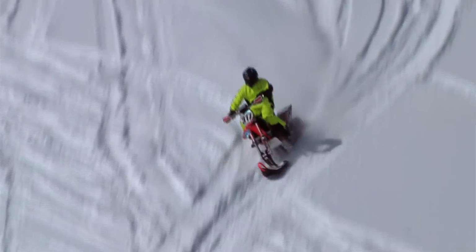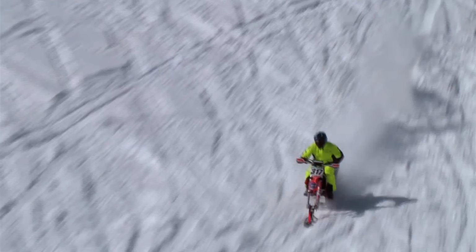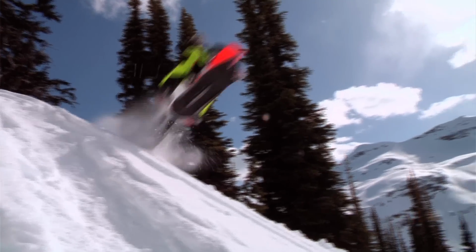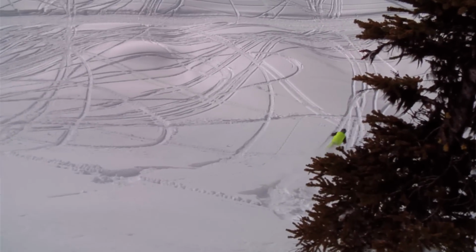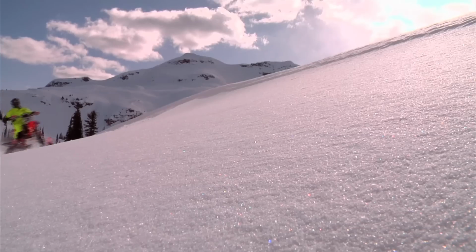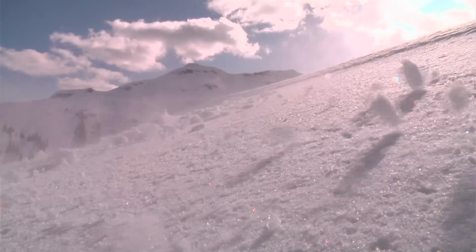I've been sledding in the mountains since '88, and this is very little effort compared to a snowmobile. With the snowmobile, you've got to really work on the side hills in the tight trees, whereas this you can just manipulate and steer and go anywhere you want. It's just amazing how nimble and easy they are to maneuver. Well, it's so much fun.